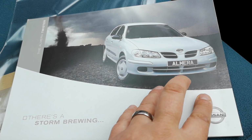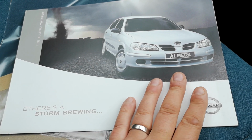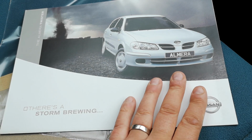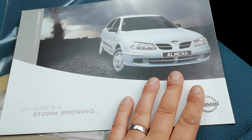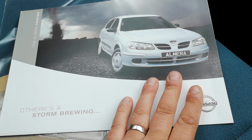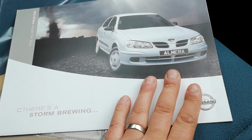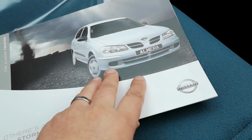So we were already limited in the range of engines that we had, whereas the Astra was available, certainly in petrol, in 1.4, 1.6, 1.8, 2 litre turbo, and 2.2. Although I think the 2 litre was only a 2 litre turbo. And there were also, I think, 1.7 and 2 litre diesels as well, if I remember rightly.